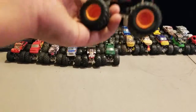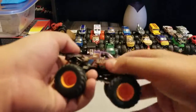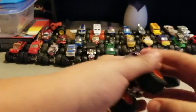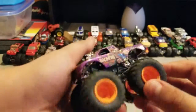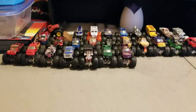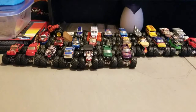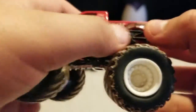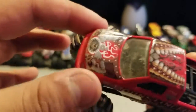Now I have Bad News Travels Fast. I like the Bad News Travels Fast because of how they have a guy on the side driving fast. Next one I have is Gunslinger. The Gunslinger, I like how they have the ammo on here on the side. More ammo and some, I think, guns. I don't know. But I like the Gunslinger.